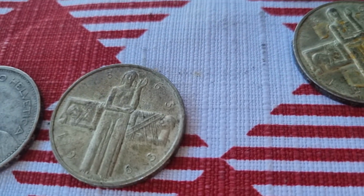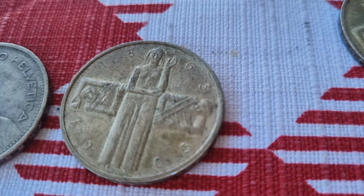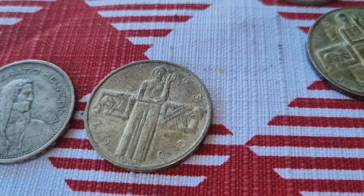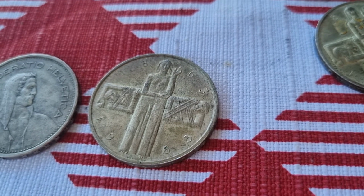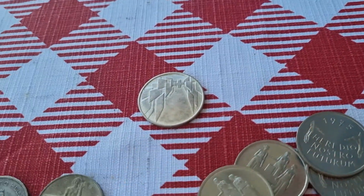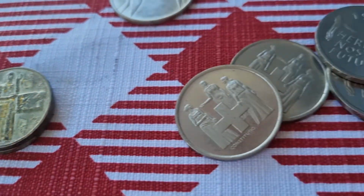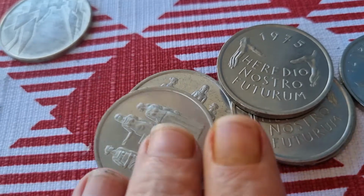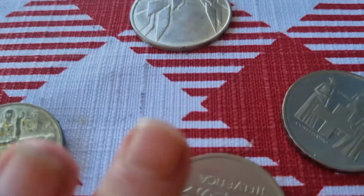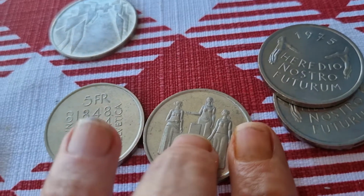And I saw some prices like $40 on this, but the condition's not fantastic, so I don't think you'd get the $40 for that. But it's getting up there, that's alright. There's another Helvetia. Same one. Alright, so we got two of these ones. So I may as well flip one over so you can see both sides at the same time.